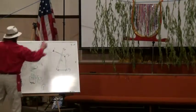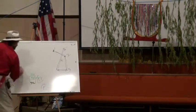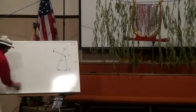Okay, so one of the things we have here is a harp in the tree. Dieter, could you read Psalm, I think it's 137? Are you ready for that?